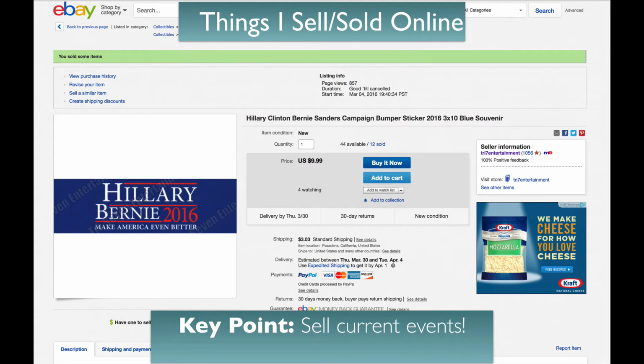Now, I think I might have taken this down, but I had t-shirts just like this. Okay, Hillary Bernie 2016 t-shirts. Hillary Clinton and Bernie Sanders are in the public domain, so they have their own t-shirts and things that they were selling as far as the campaign show. Other people were selling different Hillary, even Trump things as well. And so this is how you have to start thinking of ideas.